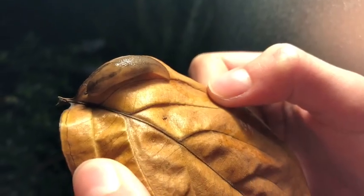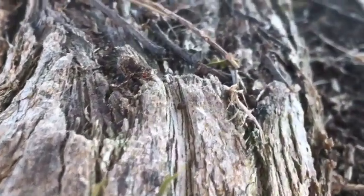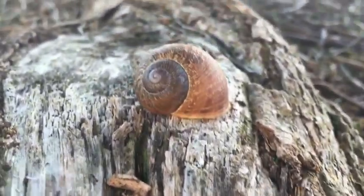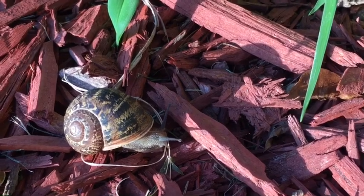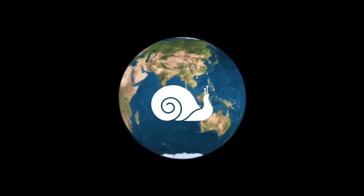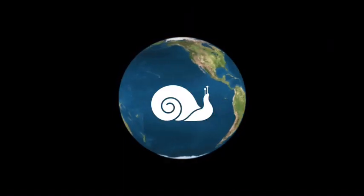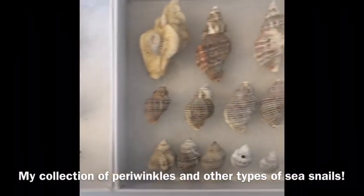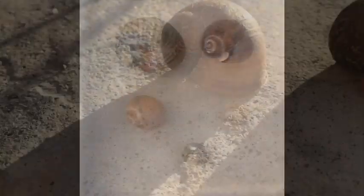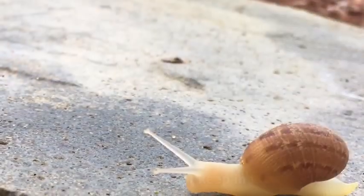Now I bet you're wondering, where can I find slugs and snails? You can find snails in forests, front yards and backyards, and even in the city. In fact, snails can be found all over the world, except Antarctica. Snails can also be found in saltwater and freshwater. Snails can also have different types of color morphs, even albino.